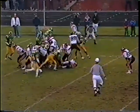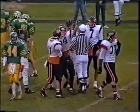Perkins, wide man to the right. He falls down on the ball. They're taking no chances. Richland takes a timeout with exactly 59 seconds remaining in the game.